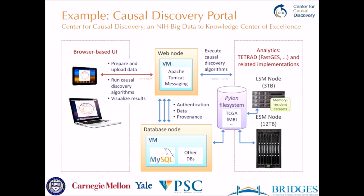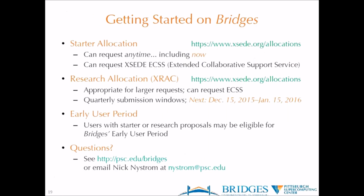And that's an example. That's what we're seeing for other fields too, in humanities and social sciences. And I think that's going to be an increasingly important paradigm. The way I see it, it really gives us HPC software as a service. I think that's a big step forward to empowering many more users.